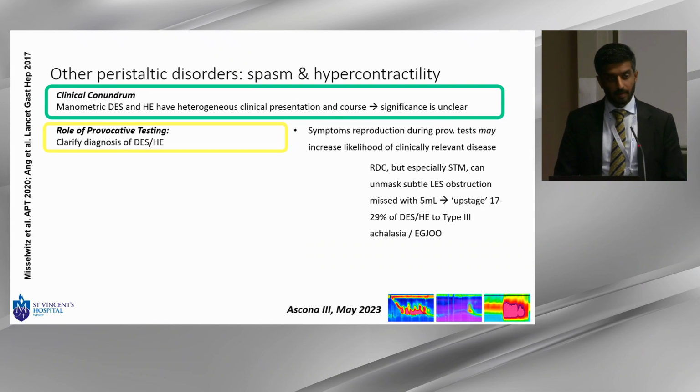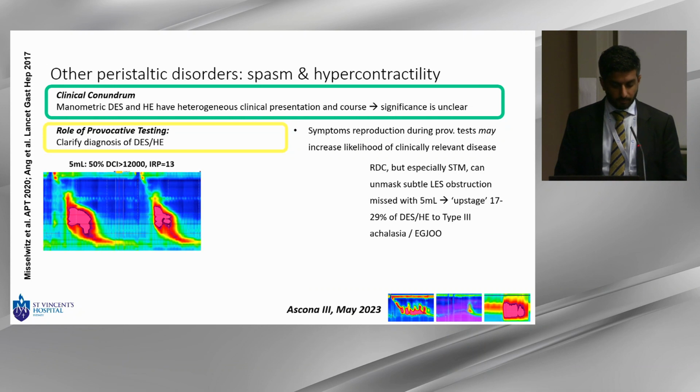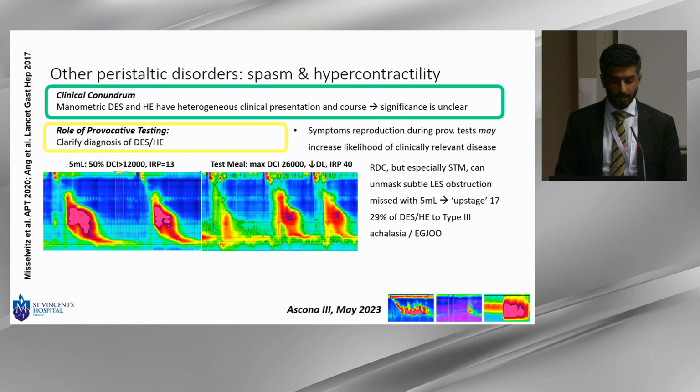Perhaps even more importantly, the rapid drink challenge, but especially the solid test meal, might actually unmask subtle LES obstruction that wasn't seen with the 5 ml water swallows. And in a sense, you upstage these patients to a more significant disorder, but in some ways, disorders with more established treatment paradigms. This is an example of a patient we had, who basically met the criteria for hypercontractility on 5 ml water swallows, with more than 50% having a raised DCI of 12,000, but normal IRP. When we gave the test meal, suddenly we not only confirmed hypercontractility with DCI up to 26,000, but we also saw premature contractions and a markedly raised IRP. So you're now dealing with, if not type 3 achalasia, then possibly at least EGJ outflow obstruction.